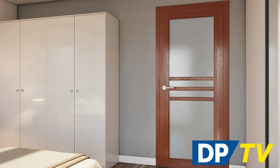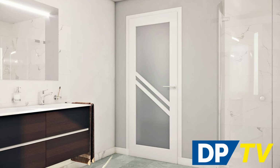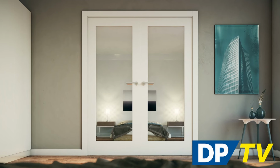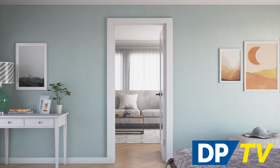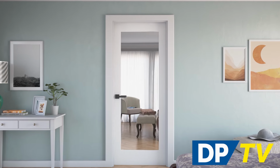Choose from hinged or sliding configurations finished in crisp white or luxurious dark maple stain. For bedrooms, wardrobes, and bathrooms, we recommend our Reflections collection. These doors incorporate a mirrored panel on one side to reflect light, offer a practical mirror to check everything you need to before you leave the home, and make your rooms feel bigger.